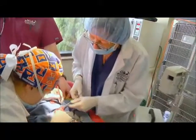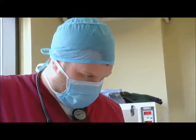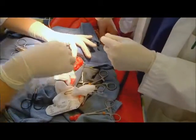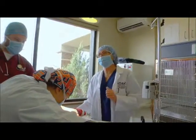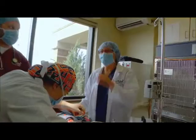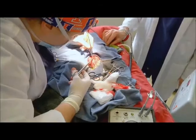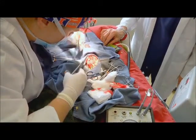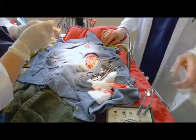Take a liver biopsy because the liver looks pretty bad. There we go. Got a piece of liver. Good. 160 blood pressure. Heart rate 350 still. Stable, but at least it looks like hepatic carcinoma, the liver, which is typical in these older birds. So now she's suturing the abdomen and skin together.